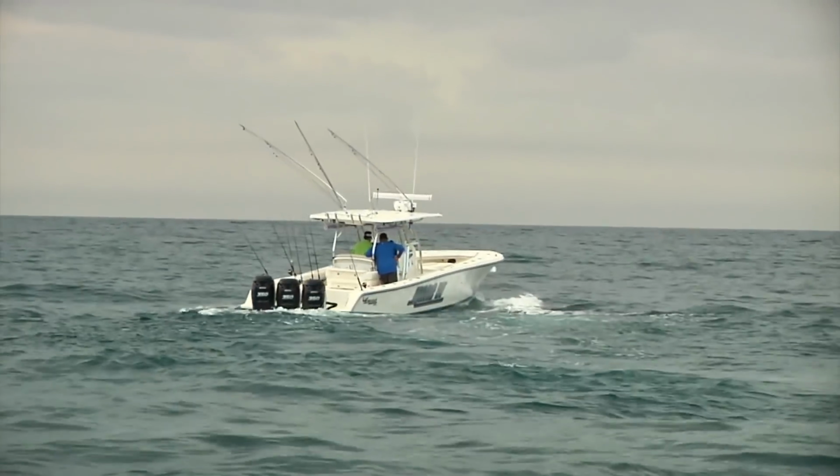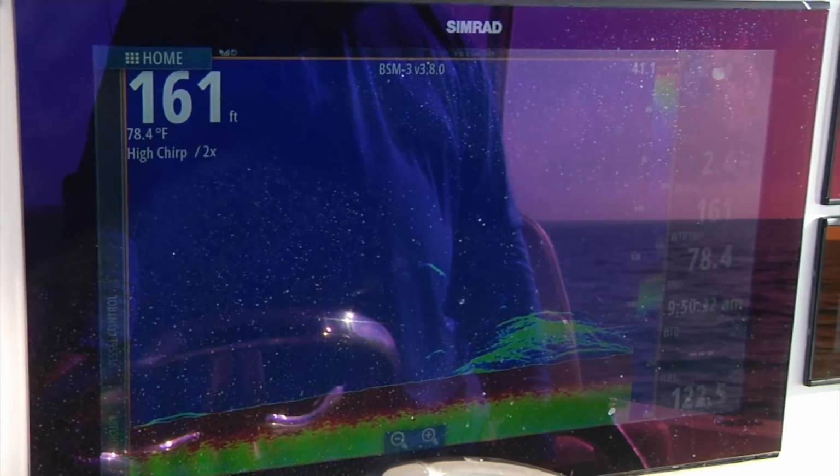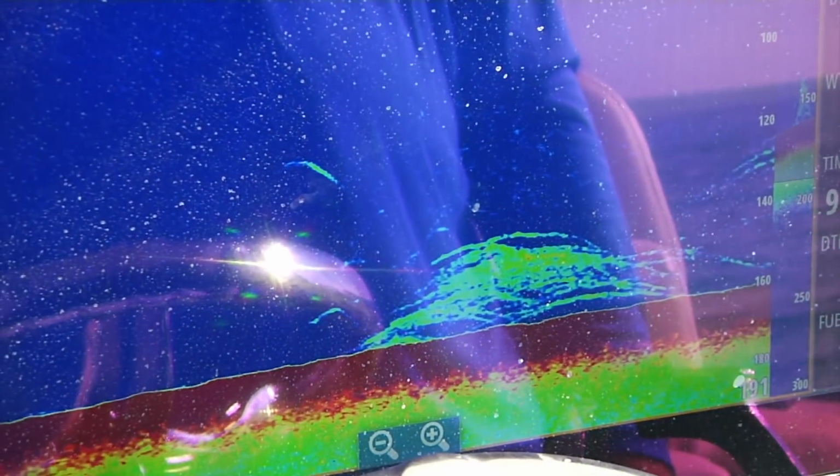So first off, you know, we hit that first wreck. And you just see this thing come up on the big Simrad machine, and you see not only the bottom structure there, but the life that was around it. You looked at that and said, there's no way in the world that we can't catch fish on this. Look at this thing.